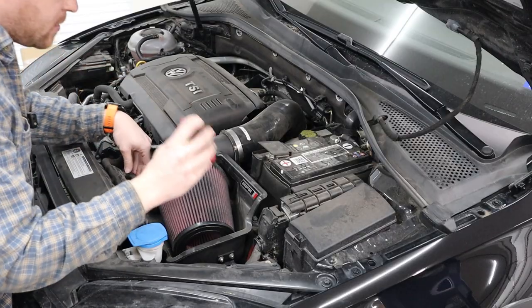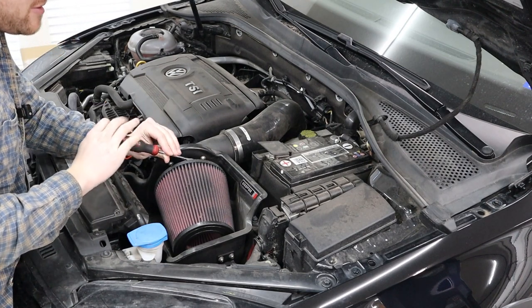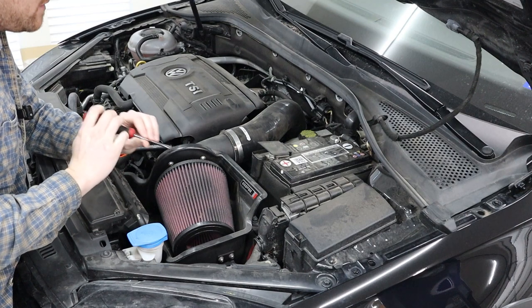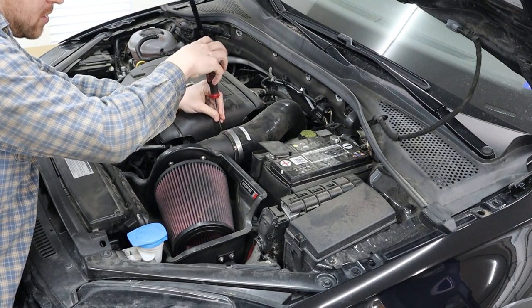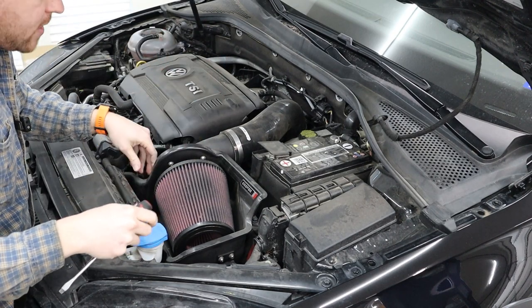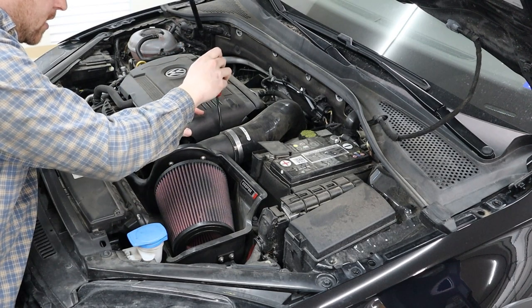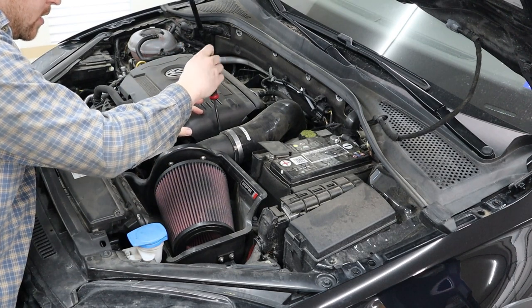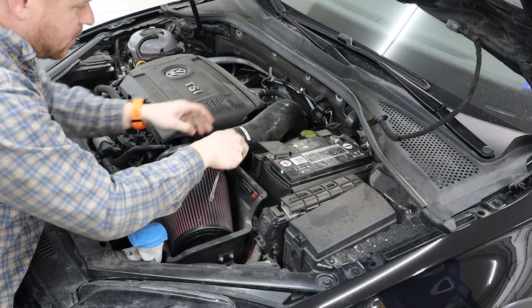All right, so I'm going to remove my air box in order to get to the top of the transmission, which is where I'm going to have to fill mine from because it doesn't have a factory fill plug. Depending on what year your car was built, it seems pretty random which ones have them and which ones don't. Unfortunately, mine does not, which would make this job immensely easier, but so be it.